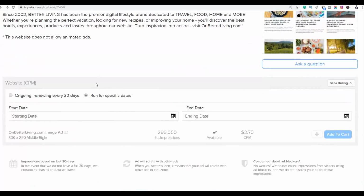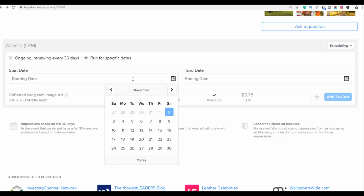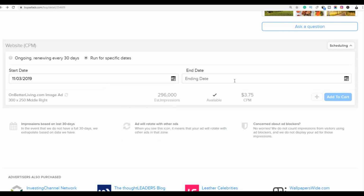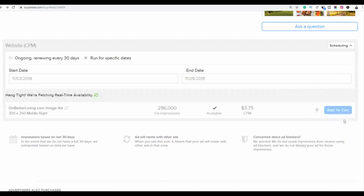So you're going to choose date. So you're just going to click on start date. So you can see starting date. You can click on this. I can choose, for example, November 3rd, and you can choose the ending date. So from November 3rd you want to run it till Saturday the 9th. You can click on that.